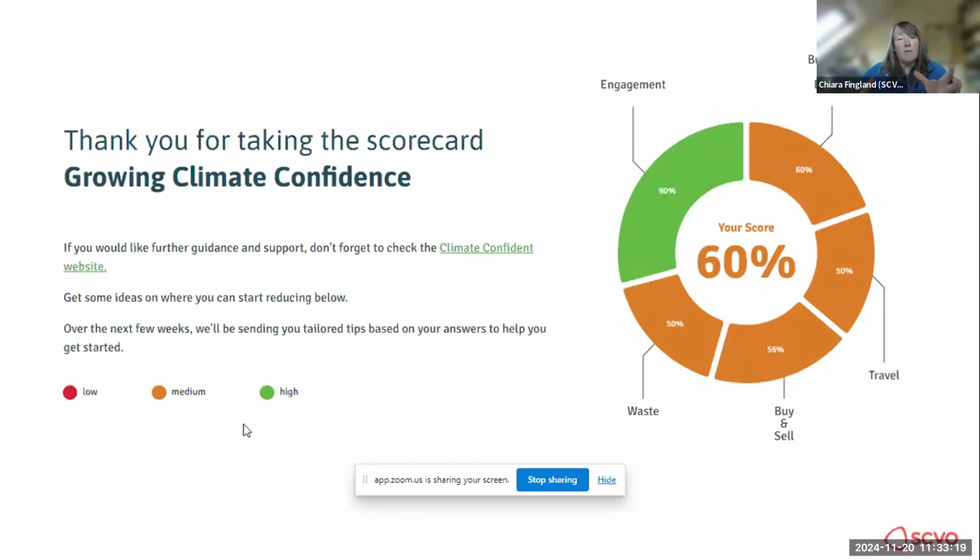And what you'll get at the end of it is that kind of score, and it's really just an indication. So this is about just starting that conversation. Whether you're tabling that conversation at a board level, or it's just an internal team discussion, there's lots of different ways that you can use this as a starting piece to look at changes that you can make.